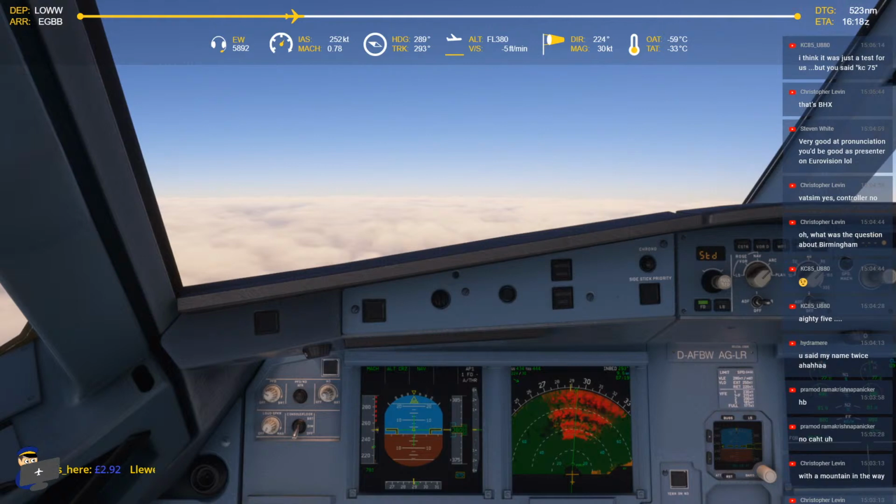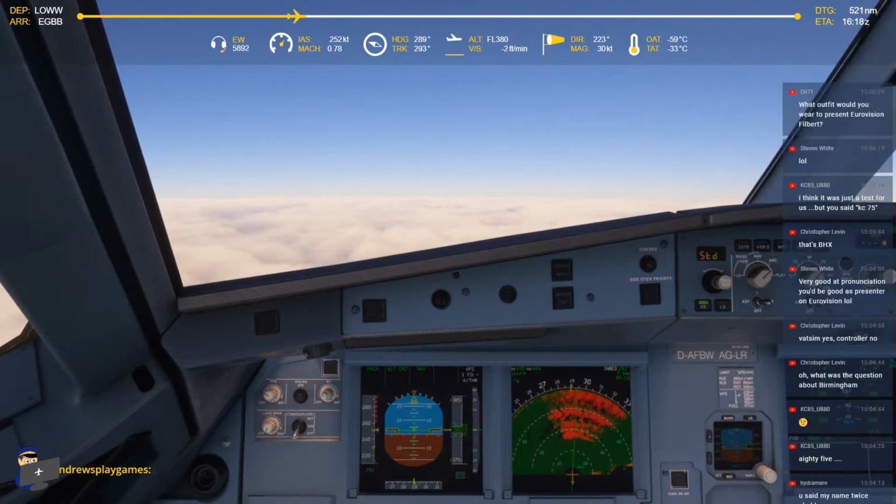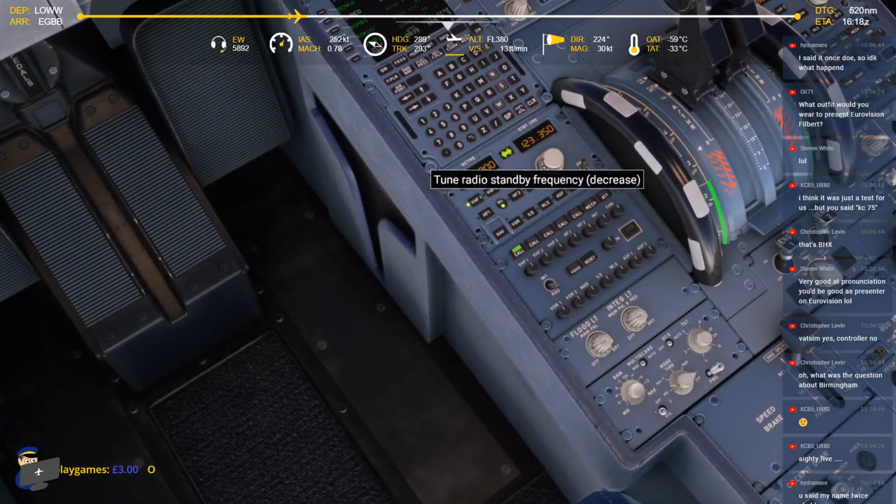I typed you as KC87. That's now correct. Oh, we've got a new centre online. EDGG centre. Langen Radar. Right, let's contact them. 120.57.